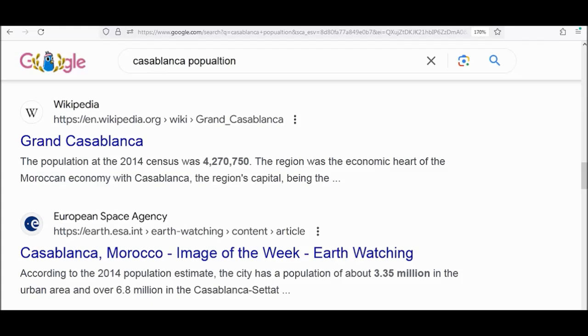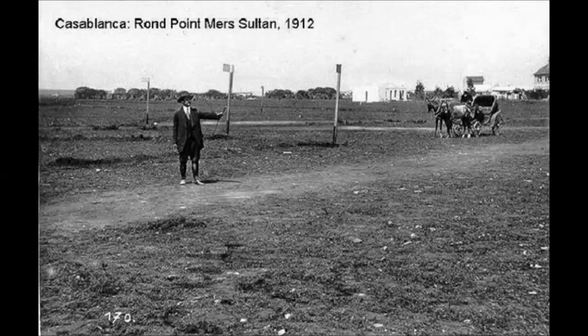But the reality of Casablanca is it's a Muslim city, and they're going to say there's a lot of Muslim history there, Muslim museums, and Muslim everything. But what do we know about the reality 100 years ago? Is it there? No. Nothing was there 100 years ago. It's not there. So that means the history of this city must have been invented or falsified.